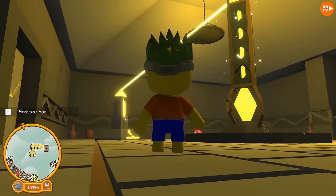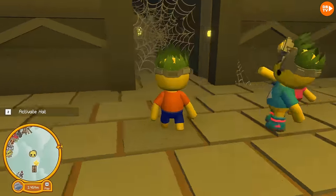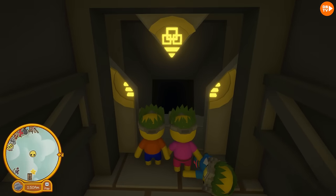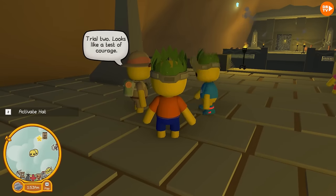Whoa. Wait, it's all powerful. Okay, wait, what's happening? Whoa! Wait. Whoa! It lit this thing up. Wait, guys, ew, we have to go through. Ew. Oh, God. Ew. Wait, we got to go through this door now. We got to go through. Wait, what's this? Trial 2 looks like a test of courage.